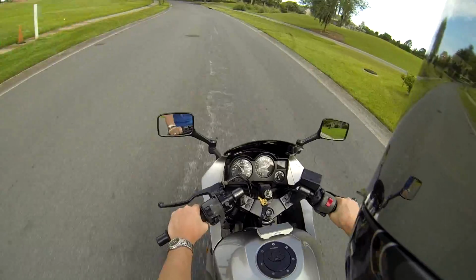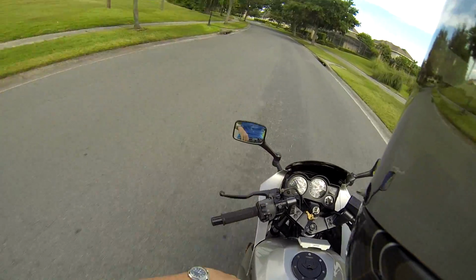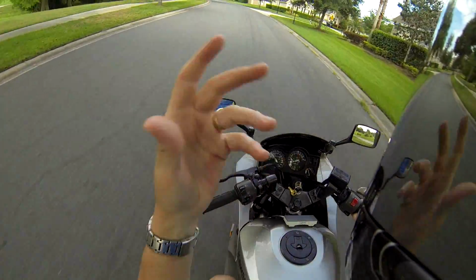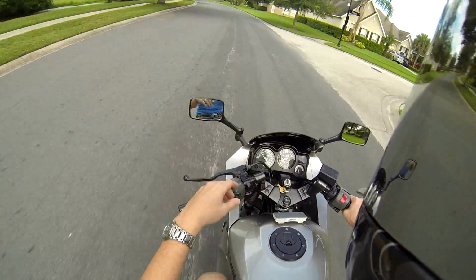And I've tried some regular foamy earplugs. They just fall out every time I put my helmet on because your ears kind of fold up and move a little bit when you're trying to get it on. They just plop out. So I need to get some of those regular inset ones.